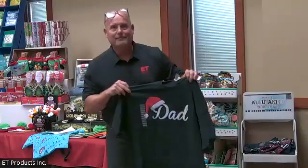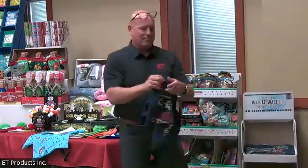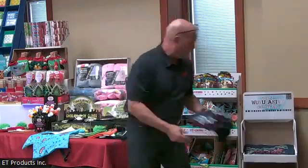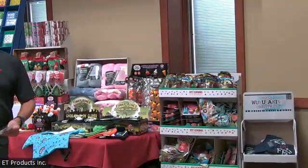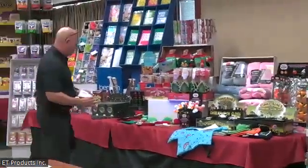Here's one that has Dad on it. Again, they're going to be a little bit different, and we can get you the actual designs that they're going to be this year. So I apologize. That's really why I didn't show them, just because that's not exactly what you're going to get. They were last year's. I just haven't got this year's in. So I apologize for that.